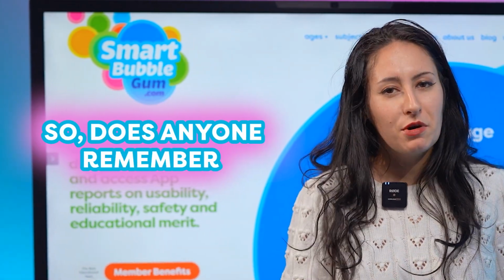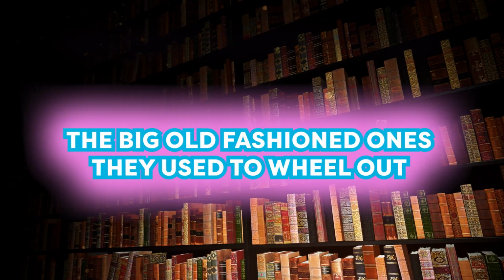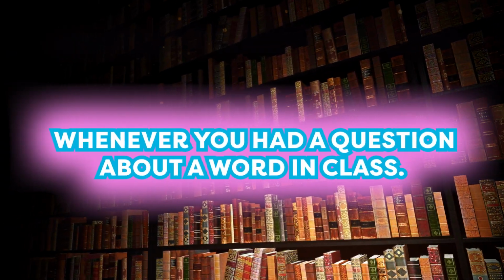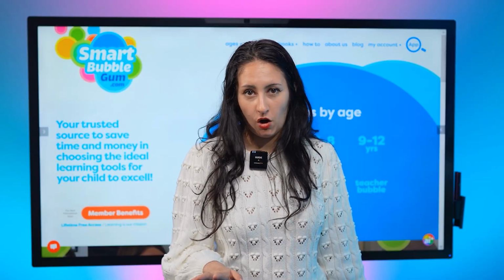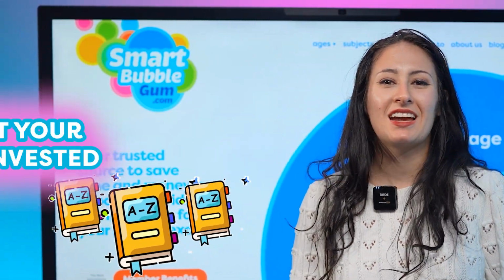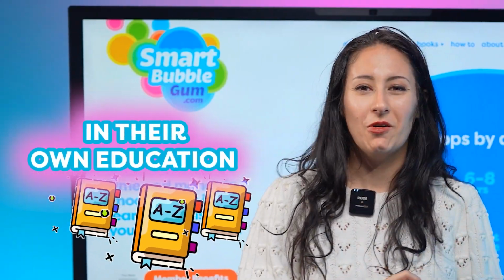So, does anyone remember dictionaries? The big old-fashioned ones they used to wheel out whenever you had a question about a word in class. Well, they're not just for spelling words like necessary, though I think we've all had to look that one up. They're one of the easiest tools for understanding without doing anything extra. The best part, they're the perfect puzzle game to get your child invested in their own education.